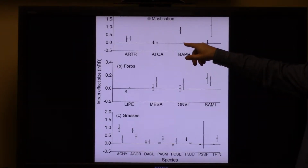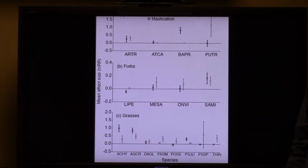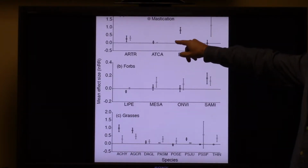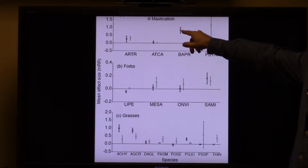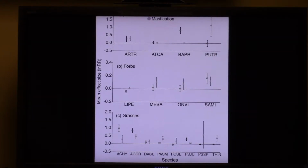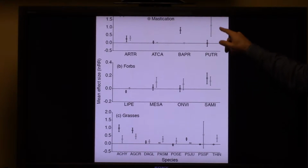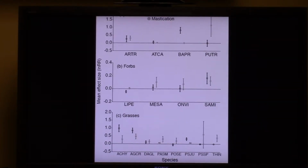Just to give you an idea, if you've ever worked with forage kochia before, you know that it likes bare ground. It's almost like a salsola species. It likes its bare ground, and when you're doing mastication treatment, you're creating a bunch of litter, and that species is not going to do too well there. But when you have a little bit more disturbance associated with chaining, you can see that that's why that species is doing so well. But it's the exact opposite for bitterbrush. You can see that there are certain treatments where bitterbrush does better. So we're learning here in the process.